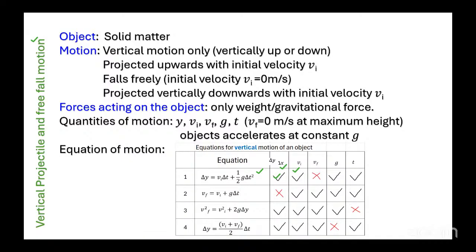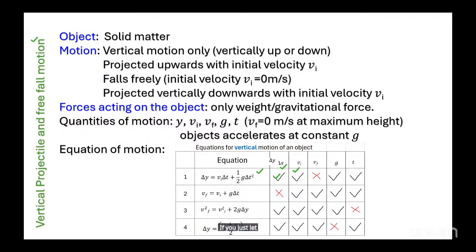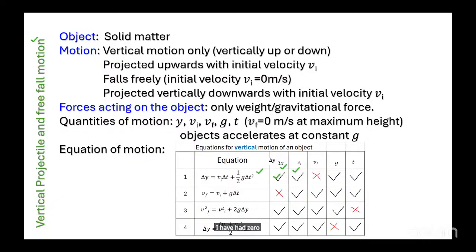Now, sometimes it can be thrown downwards, or projected vertically downwards, with an initial velocity VI. For example, if you have a ball and you throw it vertically downwards, that means you give it an initial velocity VI. If you just let go and let it fall freely, the initial velocity will be 0 meters per second. So with projectile motion or free fall, there is always some initial velocity, either 0 in the case of free fall or another value.